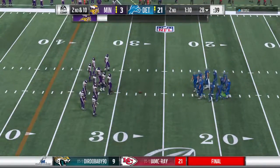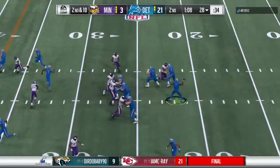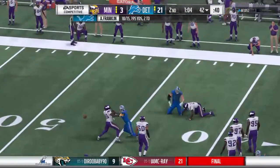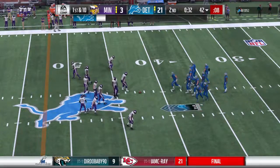So the incomplete pass brings up 2nd down. He'll look to throw. Complete to the right side. It's Eifert. And they get him down, but not before he takes it across the 40-yard line. 15 yards through the air and a 1st down.